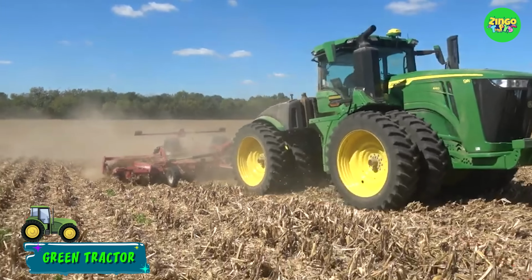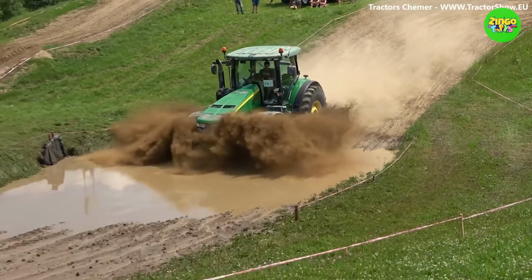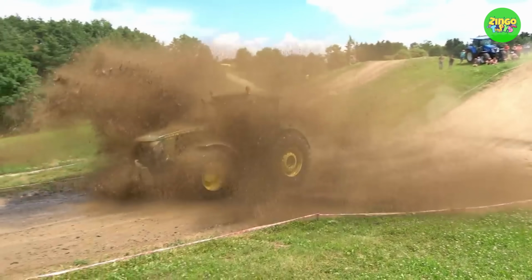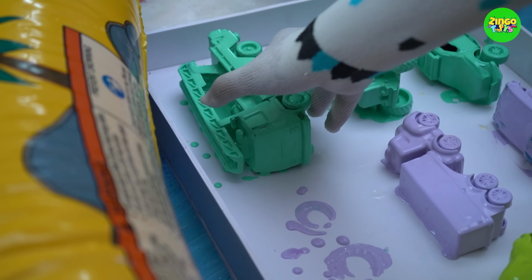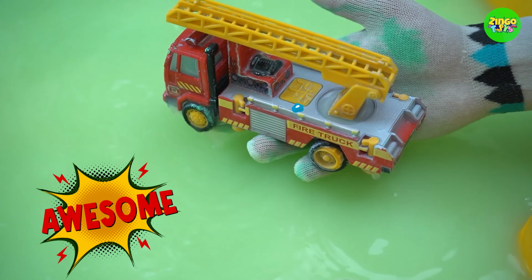Green tractor. This vehicle has huge wheels, and they are very strong. Hey! Waiting for the next one? Let's see. Awesome!